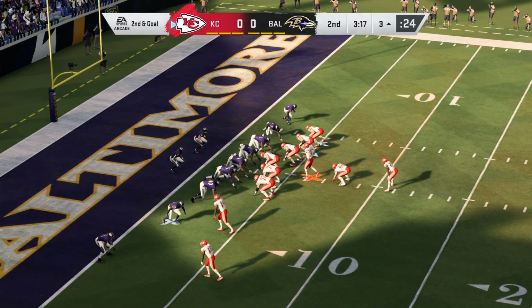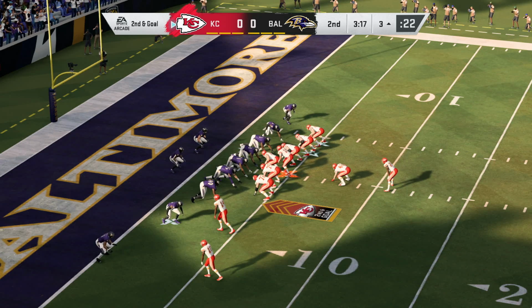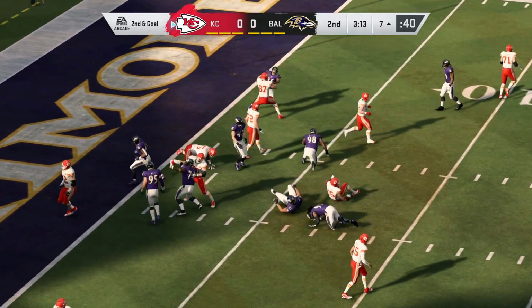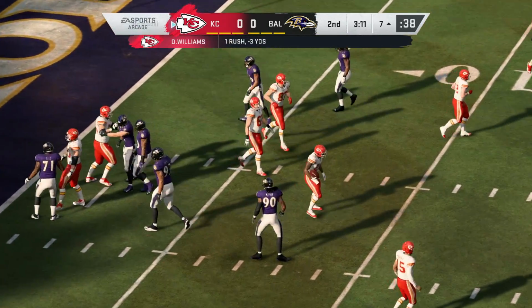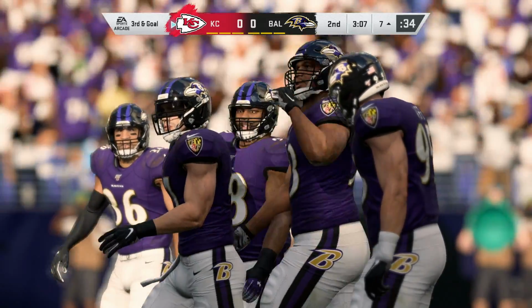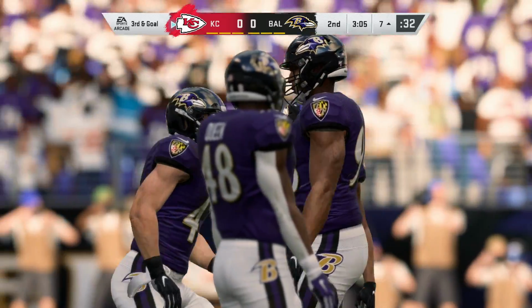They'll go again from the 3 here on 2nd and goal. Hey, tight end's right. Watch tight end. They'll run it with Williams. And that one blown up quickly as he's going to be stopped before he could even get started. That's a big loss of 3, and it brings up 3rd down.